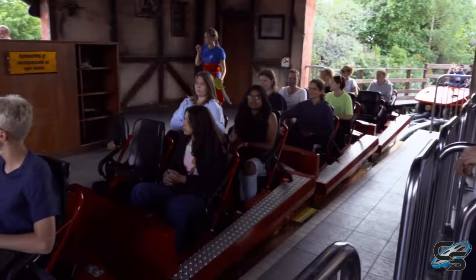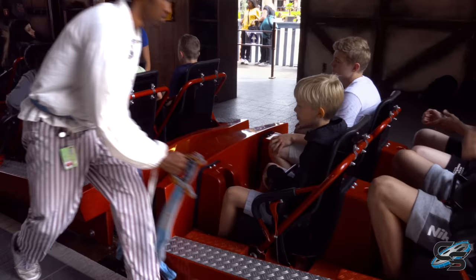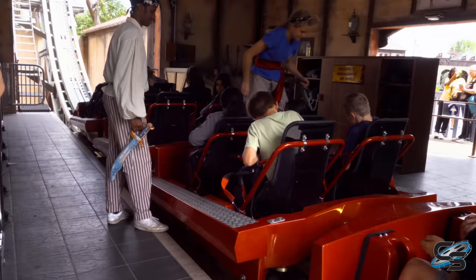Dude, this is crazy. The ride ops here have to carry around swords. They're literally carrying around swords when they check restraints and stuff. That's crazy. Goodbye.